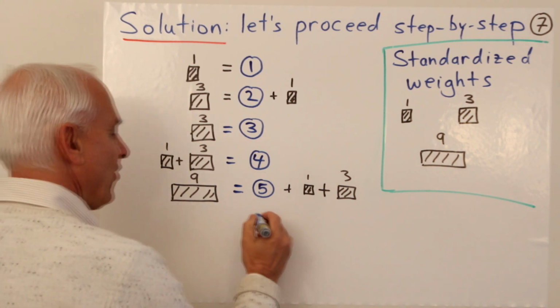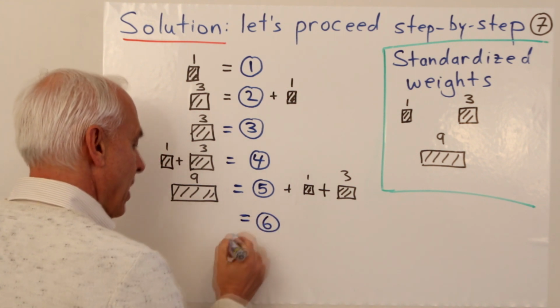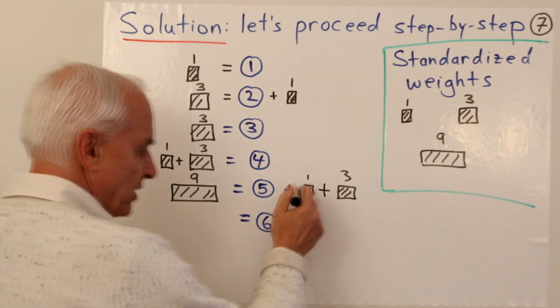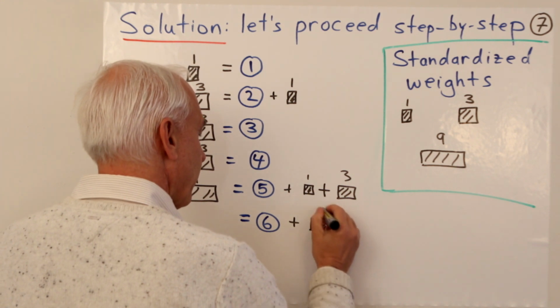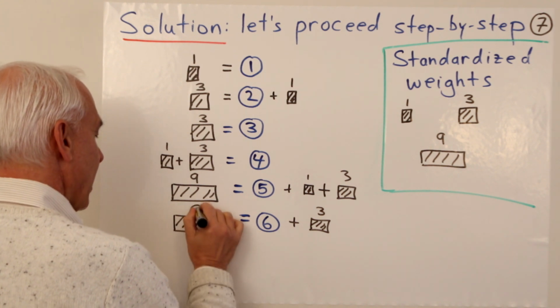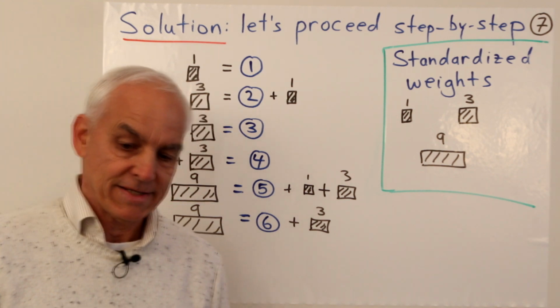Okay, what about 6? How would we weigh that? Well, that's one more than the previous, so what we should do is kind of get rid of that 1 that's sitting there and just use the 3. And then over here, we still have a 9. So yes, we're able to weigh something weighing 6 ounces.